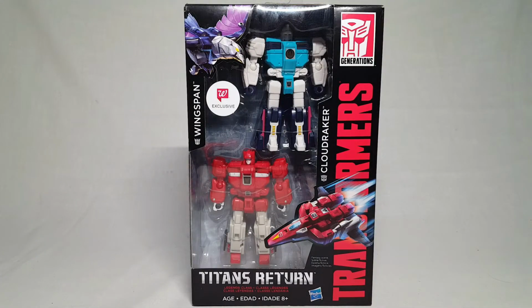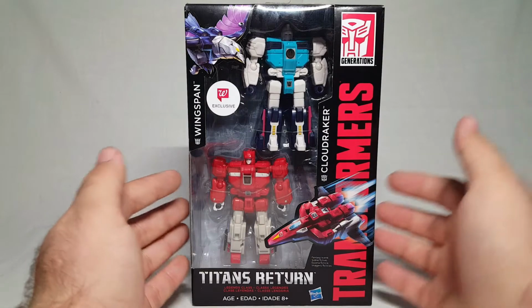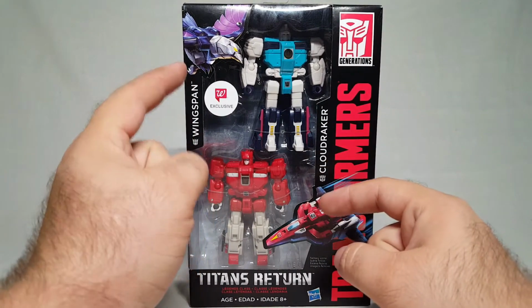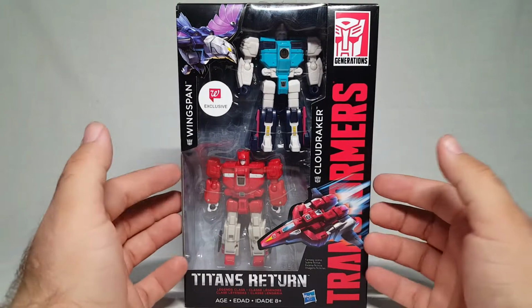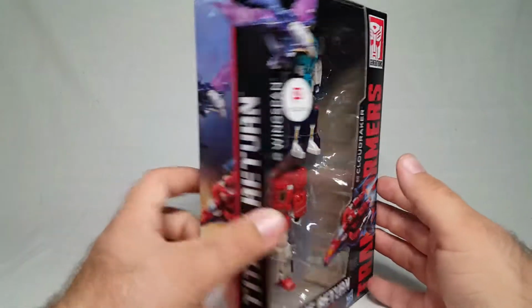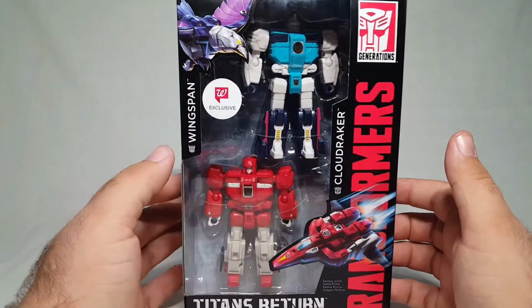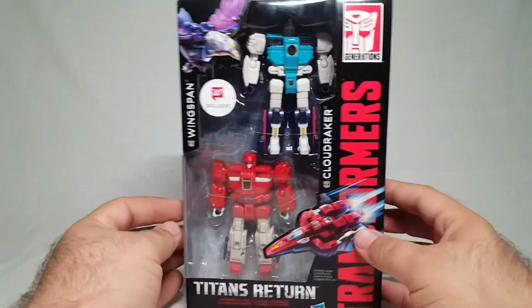What's up, guys? So today on this Shoky Transformers review, we're going to take a look at an exclusive from Walgreens. And it is the Titans Returns Generations Transformers Cloudraker and Wingspan. And this little two-pack is pretty much only available at Walgreens. So I found one this morning, said, what the heck, why not? May not keep it in my collection, but it's kind of cool to have actually found them.